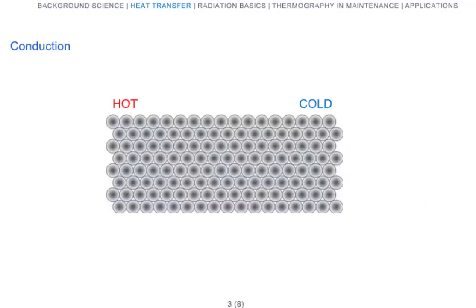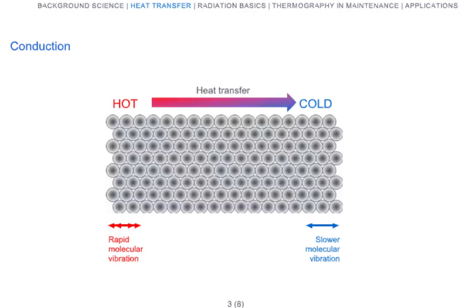Conduction is the only method by means of which heat can flow through a solid body. Faster vibrating molecules in the hot part of the body collide with slower vibrating particles in the cooler part of the body, and in doing so, kinetic energy is transferred. In consequence, the faster molecules slow down and the cooler molecules vibrate faster until a condition of thermal equilibrium is reached. The molecules do not leave their mean positions.